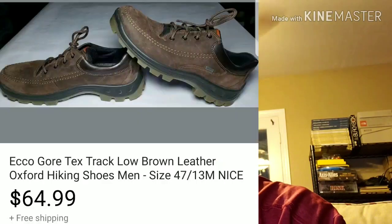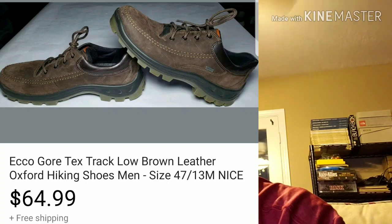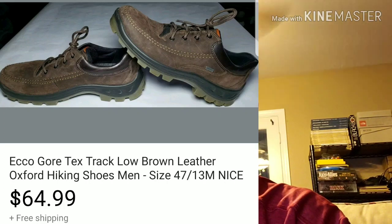Next up is yet another pair of shoes. I had three shoes sell this time. It's these Ecco Gore-Tex. I bought these for $5 at a yard sale. I went yard selling with my son Noah, and we found these at the first yard sale, so I bought them for $5. They sold for $64.99. I did do free shipping on these because all of the comps that had sold had free shipping. They were heavy shoes, so it cut into my profit a little bit. But my profit was $35.72. Not bad on a pair of shoes, and they only took 2 days to sell once I had them listed.